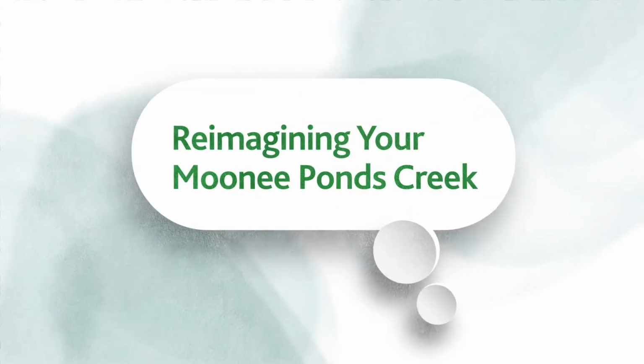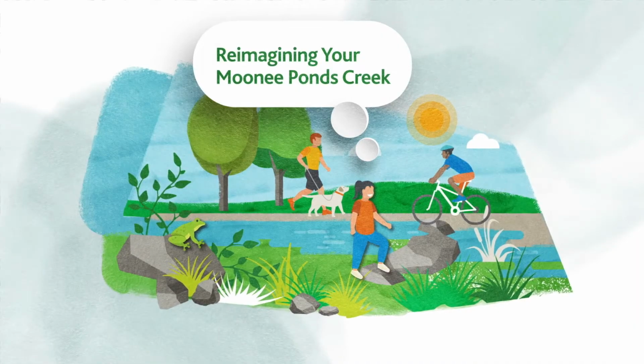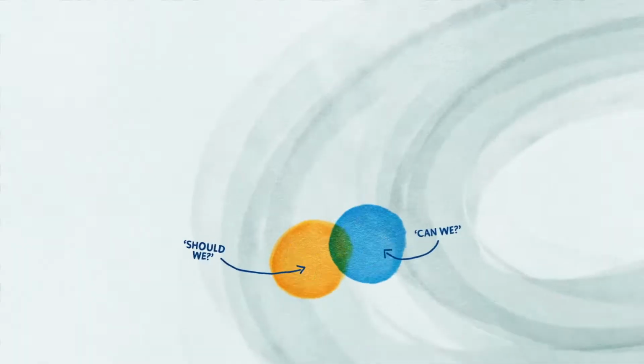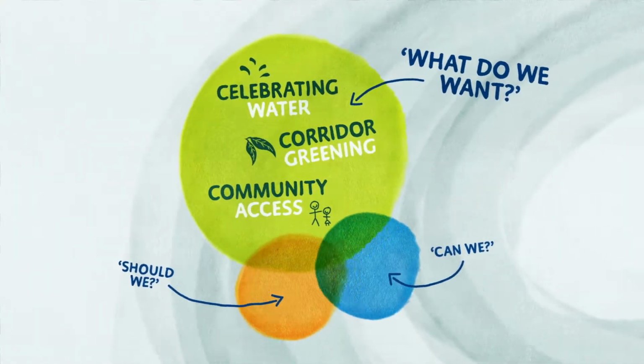We've heard how important Moonee Ponds Creek is to you, and we want to revitalise it in a way that delivers the best outcomes for your community. We asked your community to discover how you want to see Moonee Ponds Creek transformed.